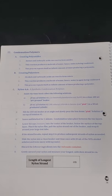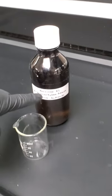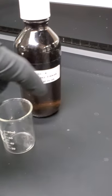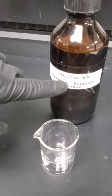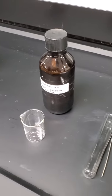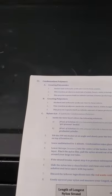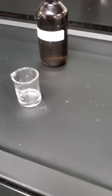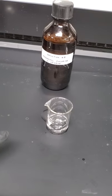So as we look over at our reagents here, you're going to notice that we have this 1,6-hexamethylene diamine. There's our amine. And then on our solution 2, we have this sebacoyl chloride, which is an acid chloride. Instead of making water, we're going to make HCl. So you're going to see some fumes from this. So I'm going to go ahead and put in 20 mils of each, and then we're going to come right back.